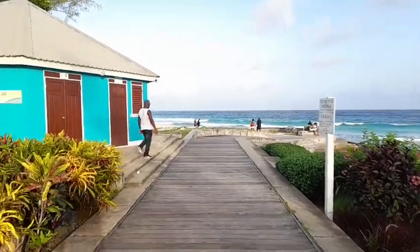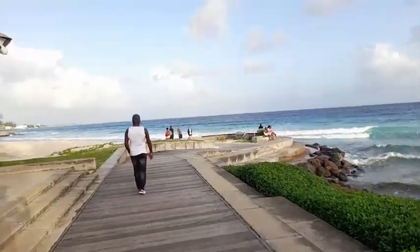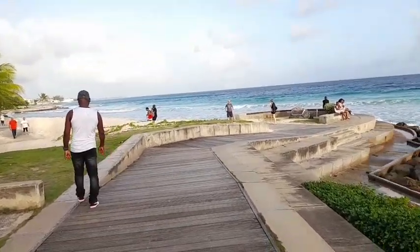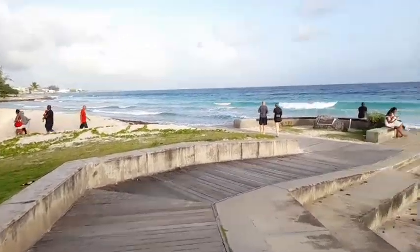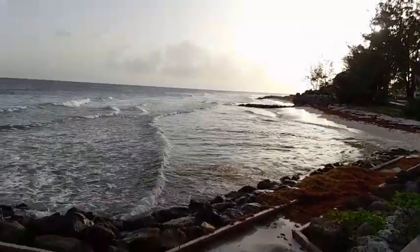Along the Richard Haynes Boardwalk. This boardwalk was named after former heart specialist, heart surgeon, Dr. Richard Haynes, who's also a senator in Parliament as well. Here, Hastings Beach, looking back in the northern direction.